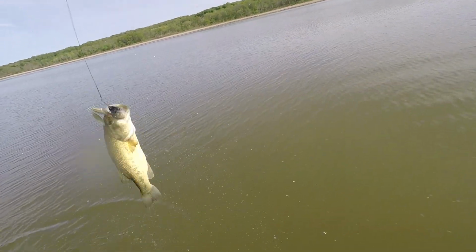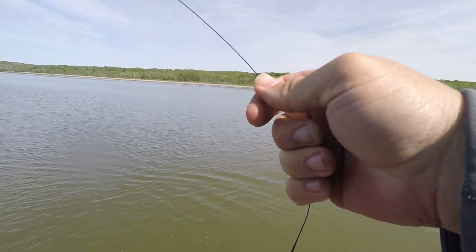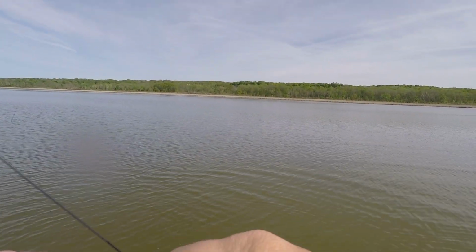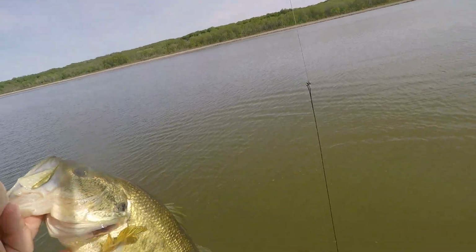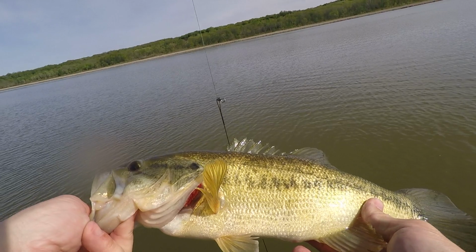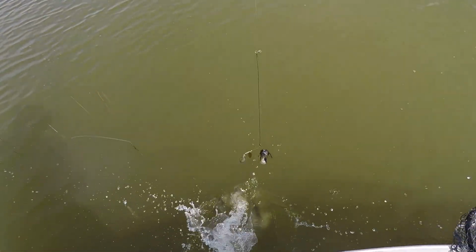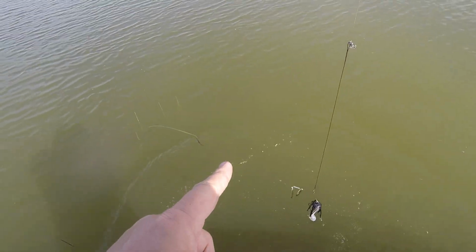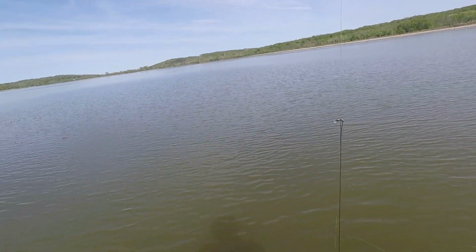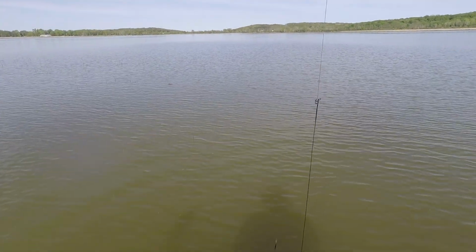Oh, there's a good bass. I was spacing out there. That guy surprised me. Good colors on that guy. Little 2-pounder. He's got potential. He can get bigger. Yeah, that guy was right between some weeds over here. This is fun.